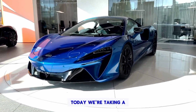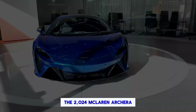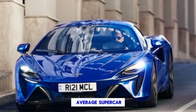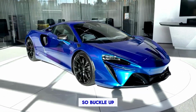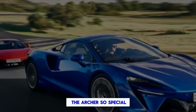Today, we're taking a closer look at a car that's been generating a lot of buzz lately, the 2024 McLaren Artura. This isn't just your average supercar, it's a hybrid beast that promises groundbreaking performance and a taste of the future. So buckle up, because we're about to dive into everything that makes the Artura so special.